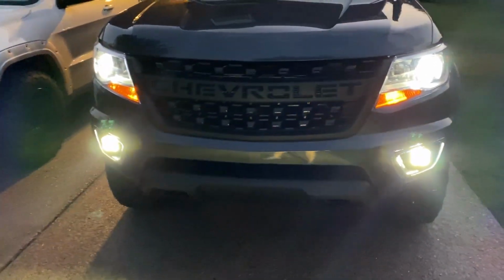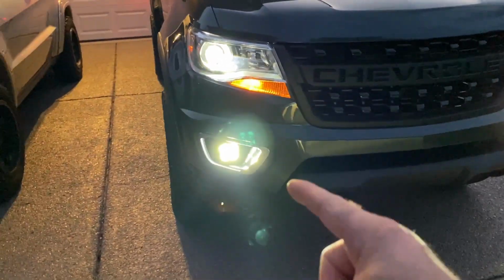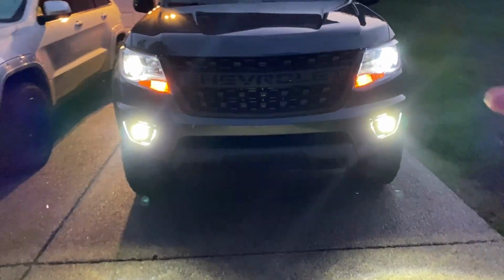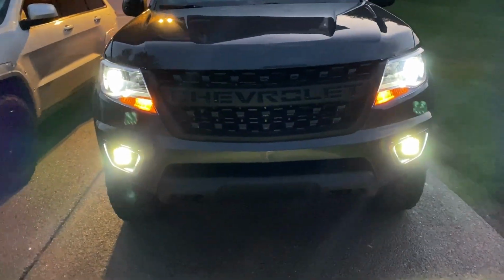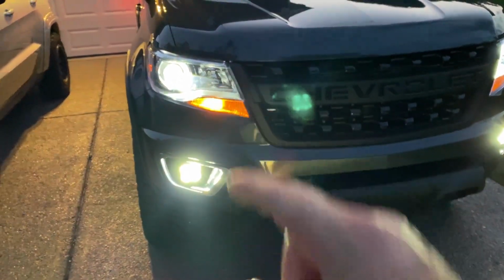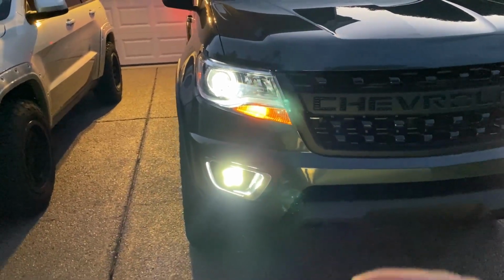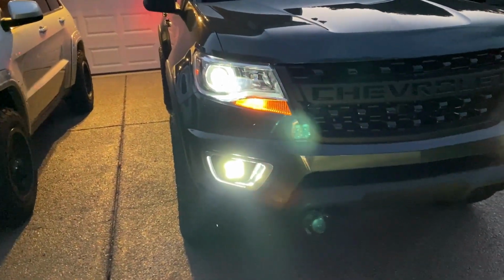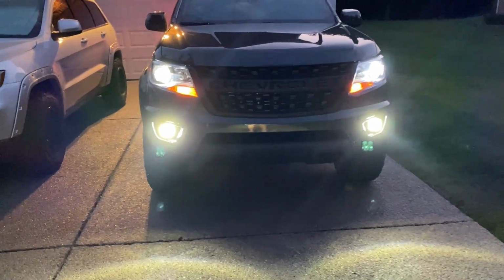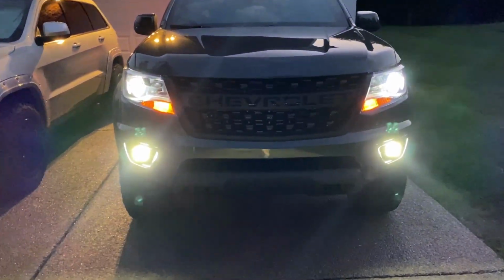Okay, it's just a little bit later, so it's a little bit darker and the bugs are out, and these things really attract the bugs because they're so bright. But I mean, there's no question. I measured the SL1s to be brighter than stock, and those SS3 Pro Maxes, you can't probably see it on the camera lens because the camera just can't comprehend how bright those things are. But I'm telling you, to the naked eye, those things are so bright and so white. It's amazing.